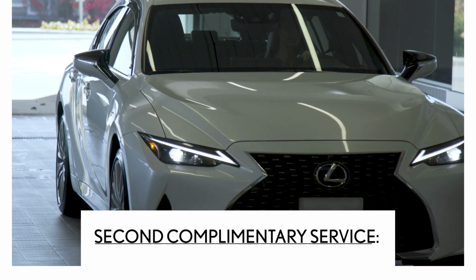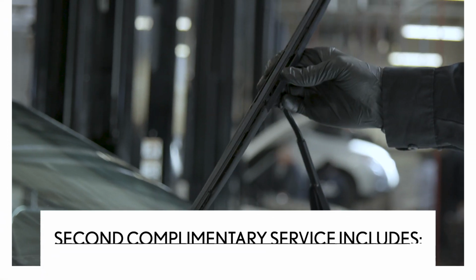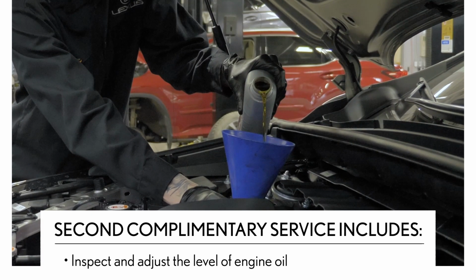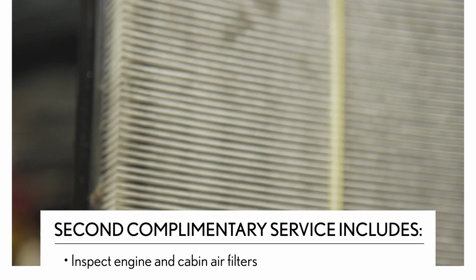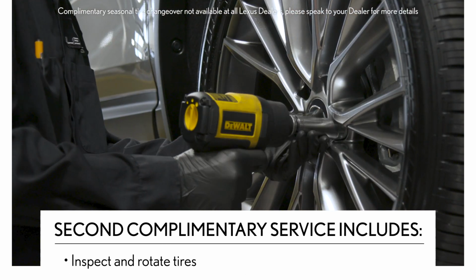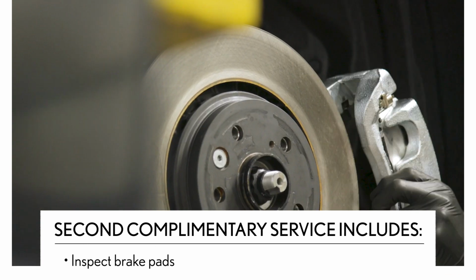After 6 months or 8,000 kilometers, your Lexus dealer will complete an inspection of the wiper blades, check and top up engine oil and other fluids, inspect engine and cabin air filters, inspect and rotate tires or perform seasonal tire changeover, and remove wheels and inspect brake pads.